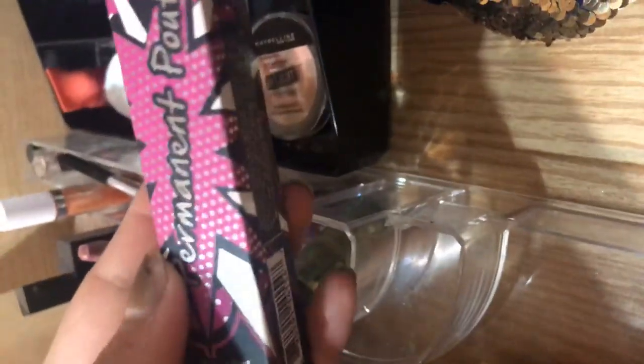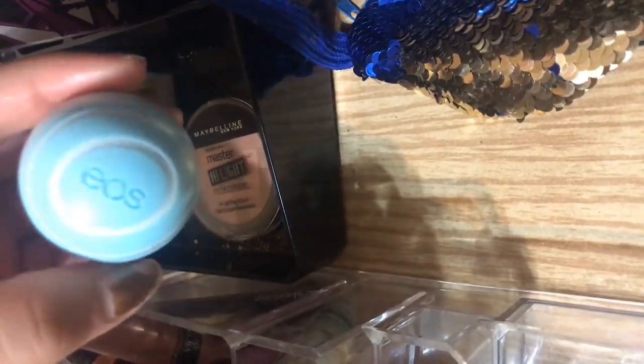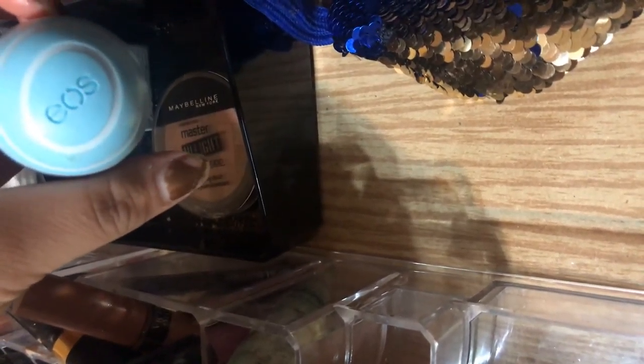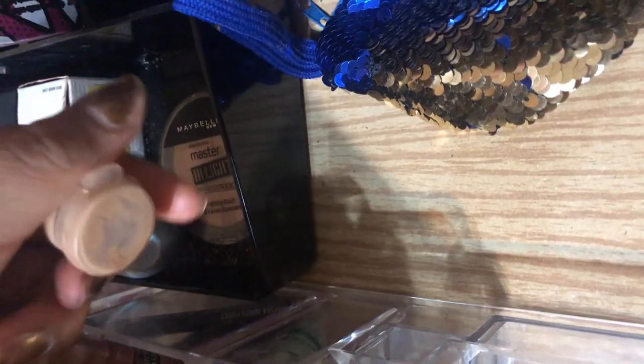It is the Permanent Pout. I hope I'm pronouncing that right. Correct me if I'm not. And this is my EOS balm. I usually put it on, like when I put on my primer and stuff, so my lips can be very moist. And this is my old example of Fenty Beauty.